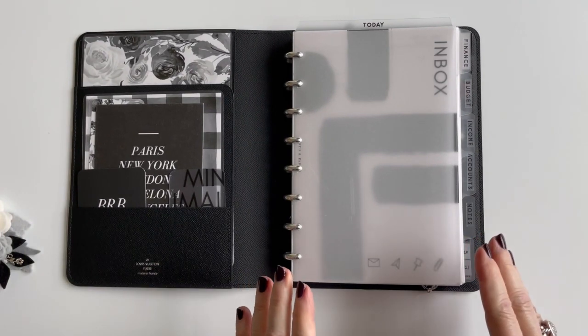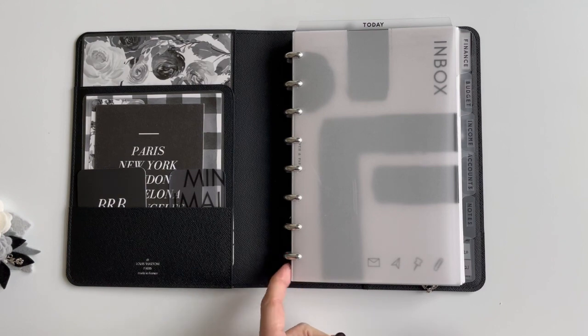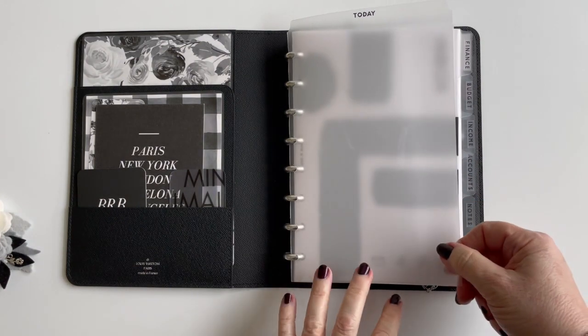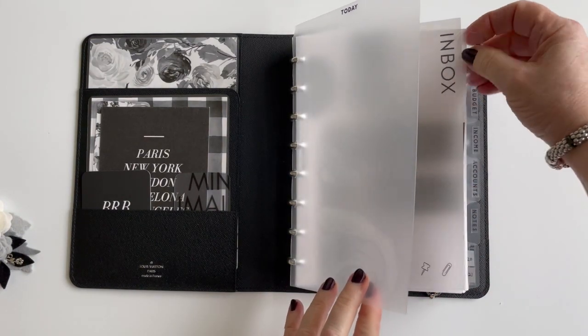So I've got the half letter with the 3/4 inch Levenger discs, which I like the metal discs really well because they turn well. I start off with a today dashboard. It just protects what's behind. I do this in almost all my planners. I have lots of them.